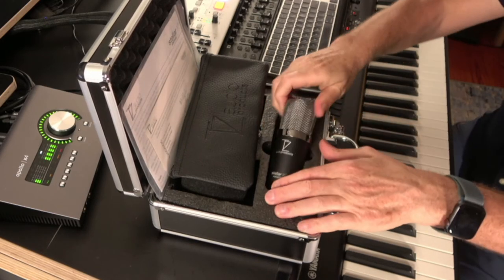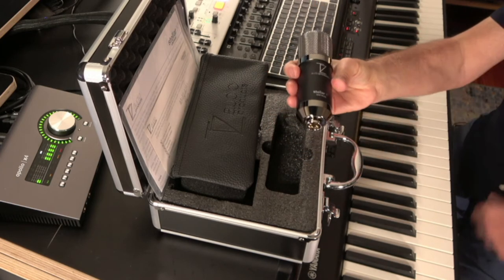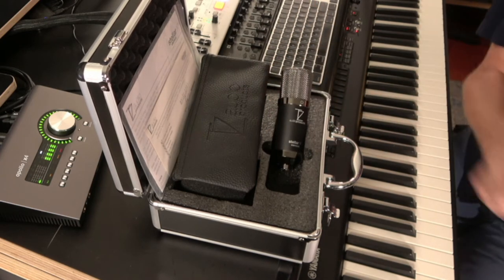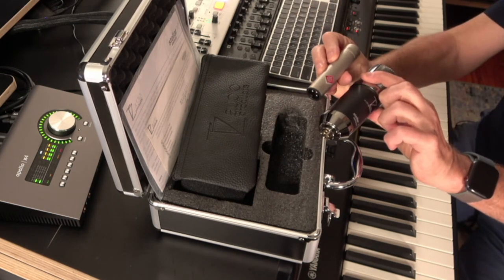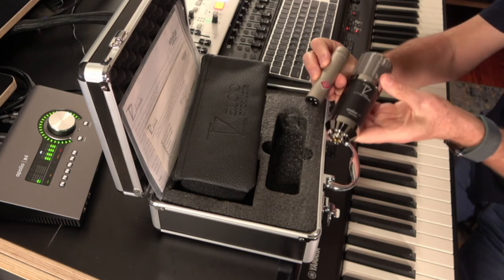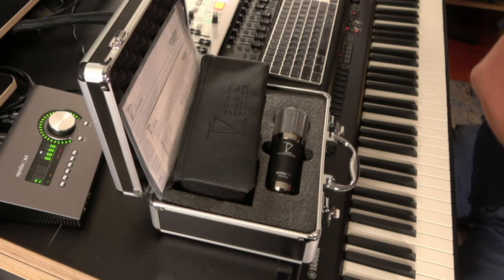And just so you can see the size of the mic, I have two of them. That's the size with my hands. I've got medium-sized hands. And let's compare it to another mic. I've got a Neumann 184 here, which is a much smaller mic, but you could just see the size difference between the two. Now, I want to talk about the windscreen it comes with.